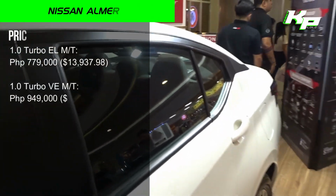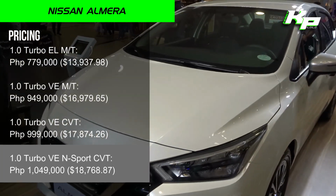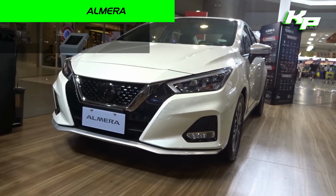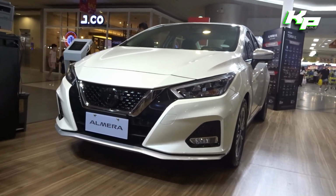The rest of the safety features are 2 airbags, anti-lock braking system with electronic brake force distribution and brake assist, vehicle dynamic control, LED high mount stoplight, ELR seatbelts in all seats, ISOFIX child seat and tether anchors for the rear seats, alarm system, and immobilizer.